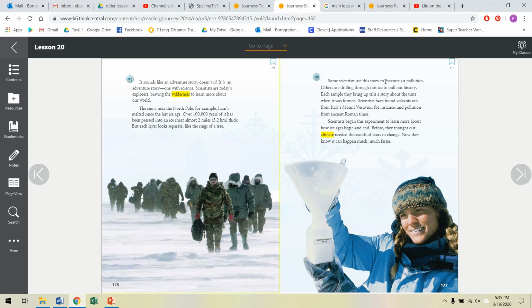Some scientists use this snow to measure air pollution. Others are drilling through this ice to pull out history. Each sample they bring up tells a story about the time when it was formed. Scientists have found volcanic ash from Italy's Mount Vesuvius, for instance, and pollution from ancient Roman times. Scientists began this experiment to learn more about how ice ages begin and end. Before, they thought our climate needed thousands of years to change. Now, they know it can happen much, much faster.